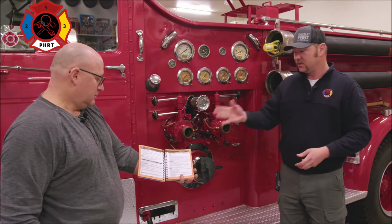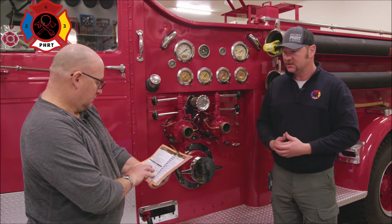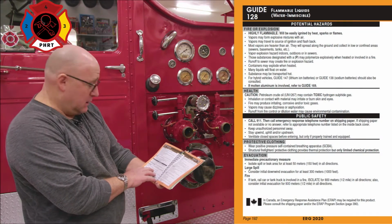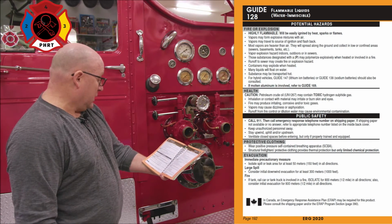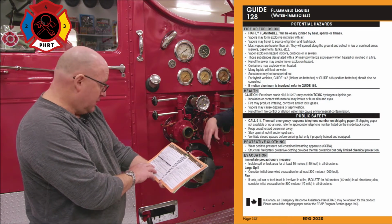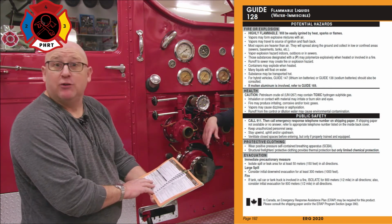So Craig has the book open to guide page 128. If you want to take a quick look at some of those bullet points on the awareness page, on how we protect ourselves and the public, including our initial isolation distance, it would help our viewers. Well, it says here 50 meters, which we all know is 150 feet. That tells me it's a liquid that we need to stay back 150 feet. If it becomes a large spill, then 300 meters is recommended.